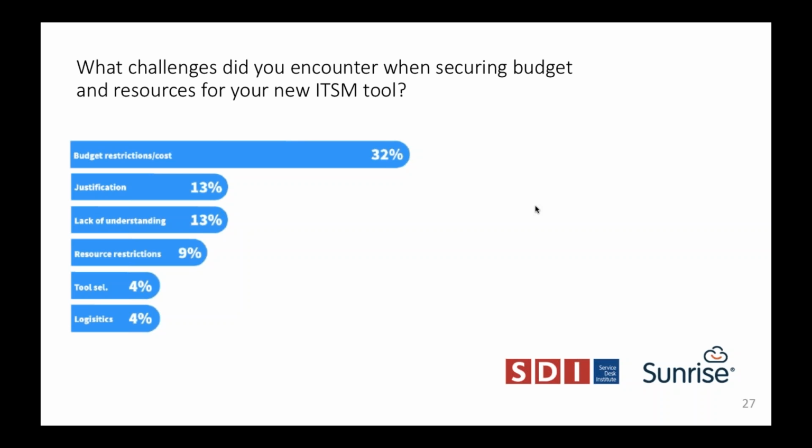Justification and lack of understanding, Neil, they're potential areas to explore maybe. Both have the potential to influence budget constraints if the return on investment can be proven. How would you look to address both of those if you were a buyer?